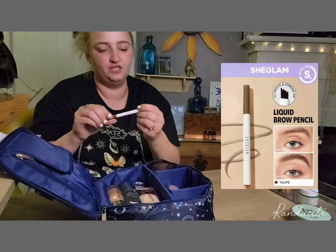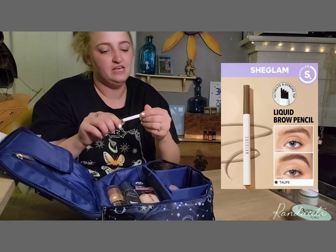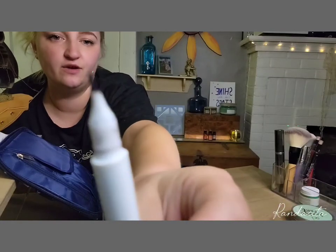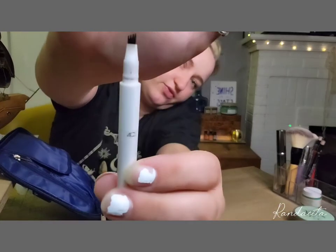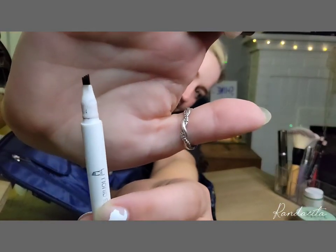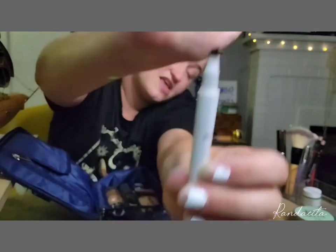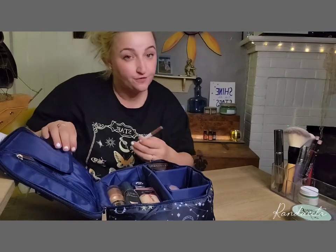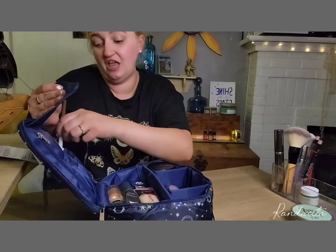This is my SHEGLAM liquid eyebrow pencil. I've been using this one a lot. It has a really great threaded end to it to create little hairs. It works really well. Little dark for me. Luckily it's a trend.